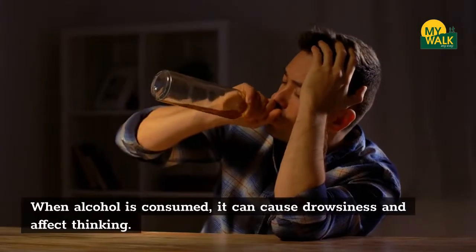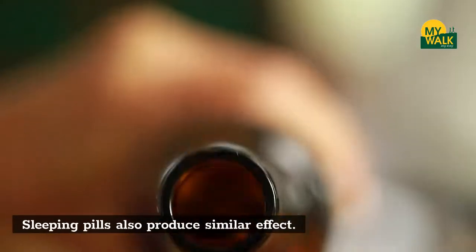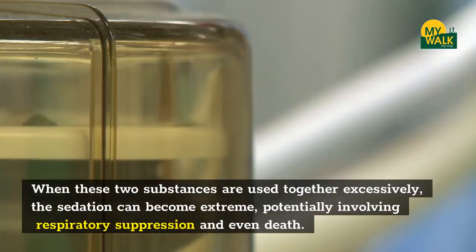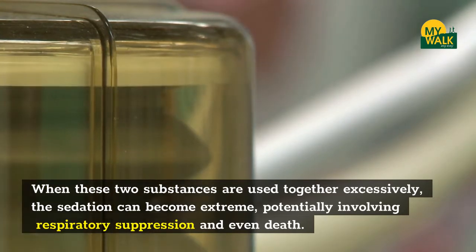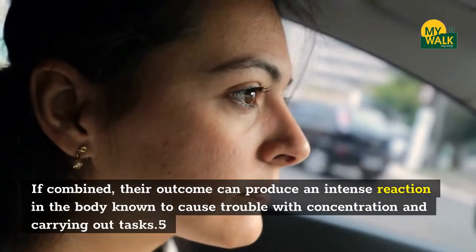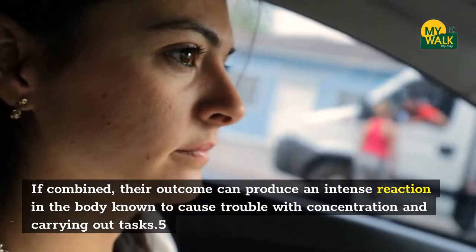Alcohol. When alcohol is consumed, it can cause drowsiness and affect thinking. Sleeping pills also produce a similar effect. When these two substances are used together excessively, the sedation can become extreme, potentially involving respiratory suppression and even death. If combined, their outcome can produce an intense reaction in the body known to cause trouble with concentration and carrying out tasks.